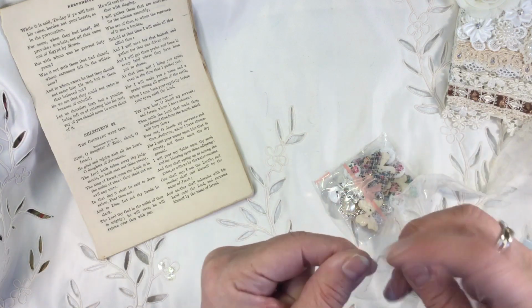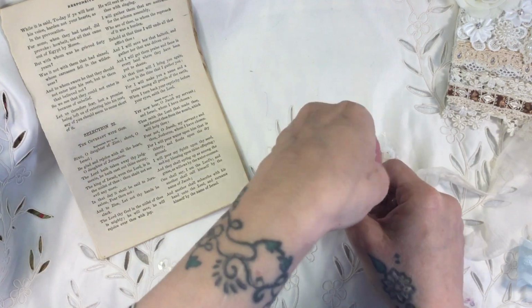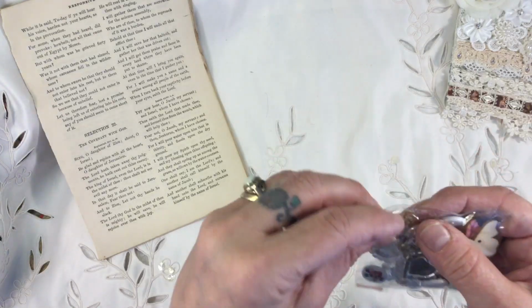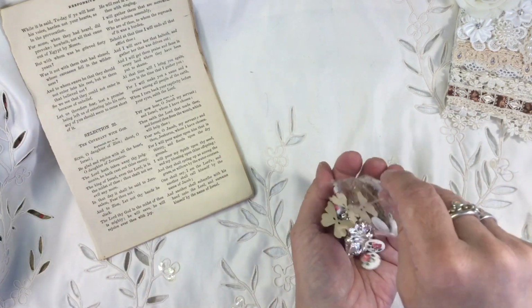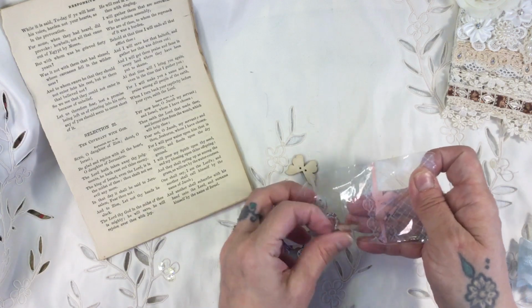And she has got quite a few different blingy embellishments in her shop. So I'll put those aside there. And then here we've got a pack of bits and pieces. So there's all sorts of things in here, and I know that these are for sale in her shop because I've seen them.